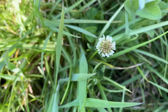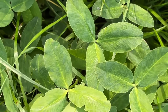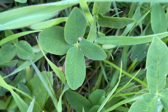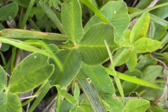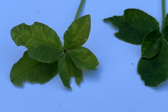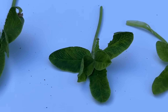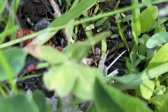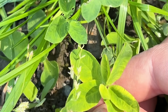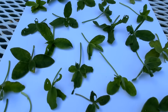And then the next day felt even luckier because not only did I find a new patch that had a good proportion of the clovers having more than 3 leaves, but a good proportion of those had more than 4 leaves. For example, here are some of the least bug-bitten 5-leaf clovers I found, and I even found a spot that had a 6-leaf clover and a 7-leaf clover. And altogether on that afternoon, I found all of these.